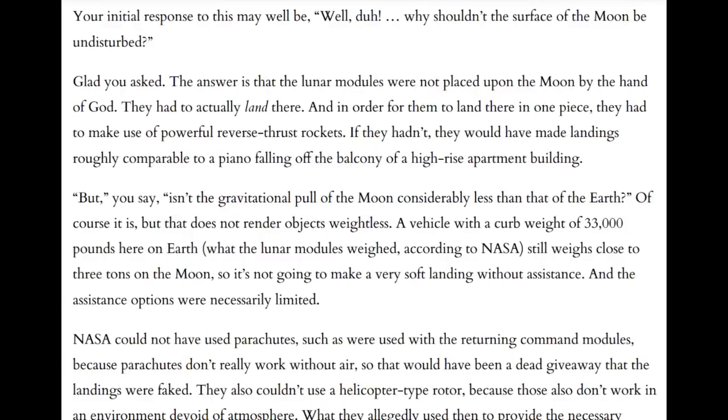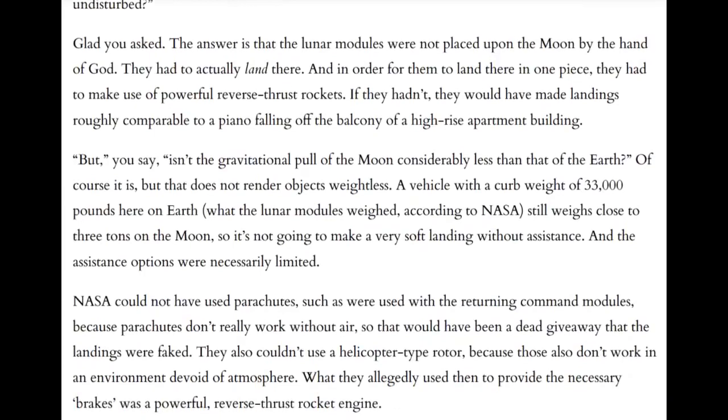a high-rise apartment building. But, you say, isn't the gravitational pull of the moon considerably less than that of the Earth? Well, of course it is, but that does not render objects weightless. A vehicle of a curb weight of 33,000 pounds here on Earth, what the lunar modules weighed according to NASA, still weighs close to 3 tons on the moon, so it's not going to make a very soft landing without assistance. And the assistance options were necessarily limited.